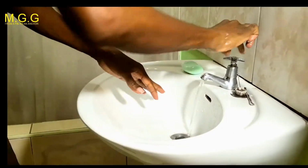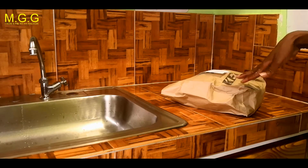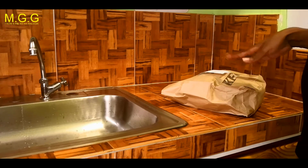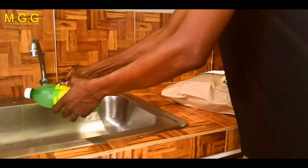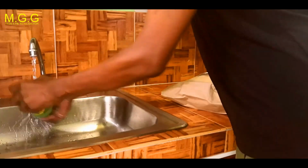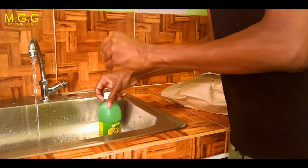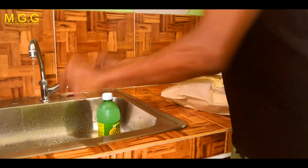Once your hands are clean, I was going to sanitize if it was a plastic bag, but bear in mind this is paper, so I can't sanitize the paper. I don't think germs are going to stick on paper. But anyway, I will wash off the soda. I won't soap it up, but I will just wash it off with normal water. Remember, we are fighting bacteria from COVID-19, so it's best to keep safe and clean.